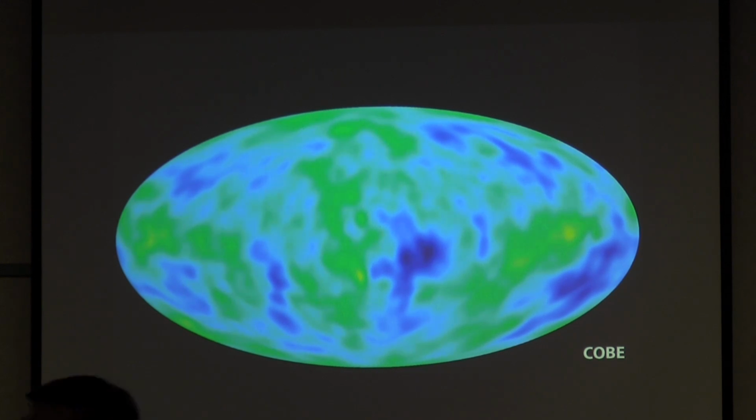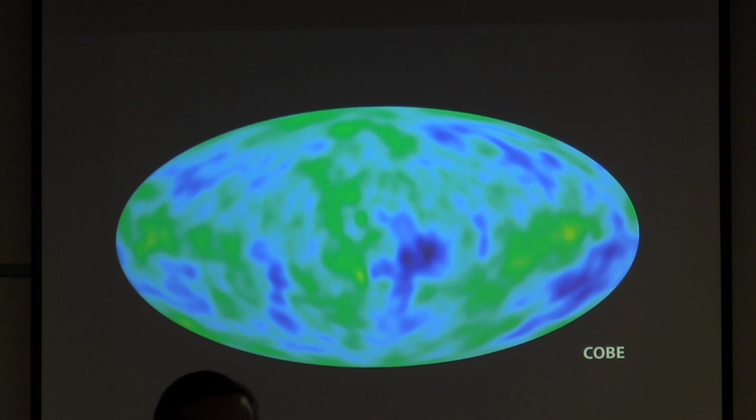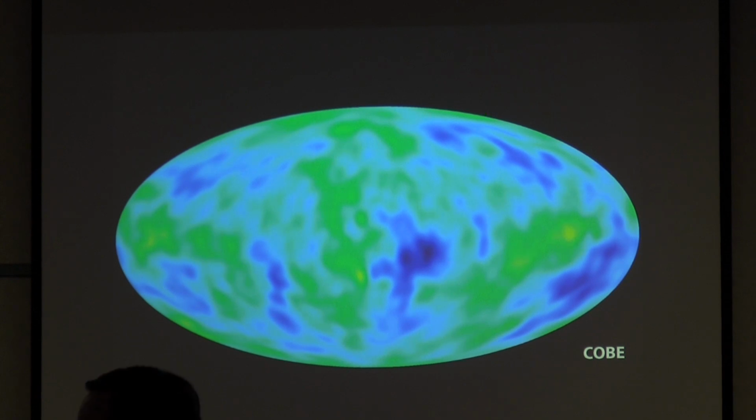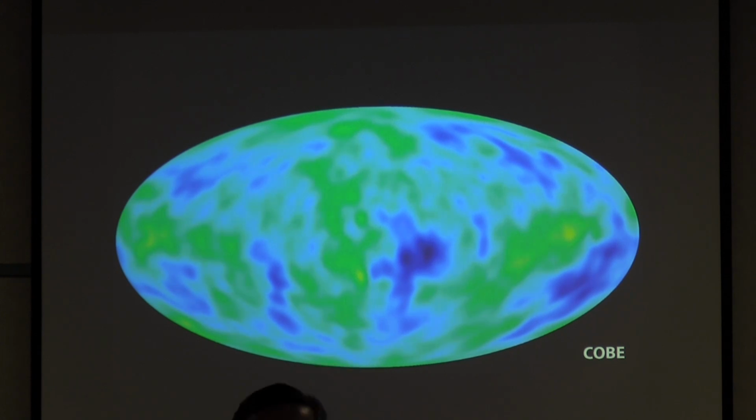So if it's a little bit more dense, it's a little hotter. If it's a little bit more rarefied, it's a little cooler. These are variations in the temperature of the universe 500,000 years after the Big Bang at 1 part in 100,000. Okay? So the variation of 1 part in 100,000 is the density inhomogeneities that led to the galaxies, stars, and planets we see today. This is the initial state of the universe that gives us the variation in how structure formed.